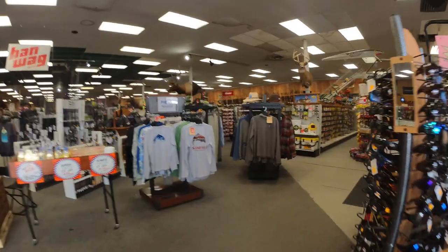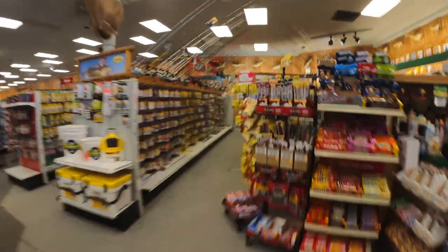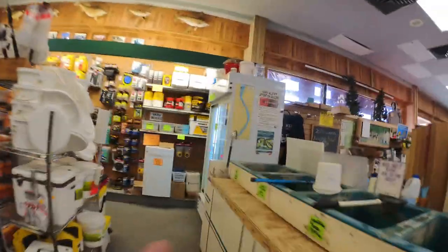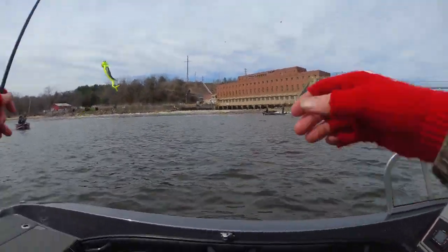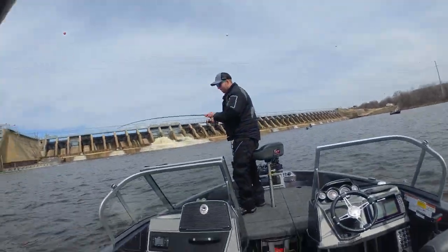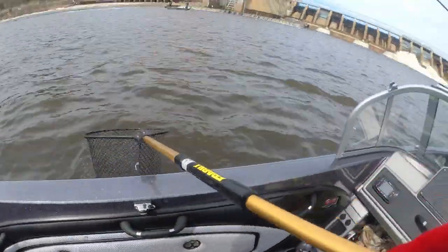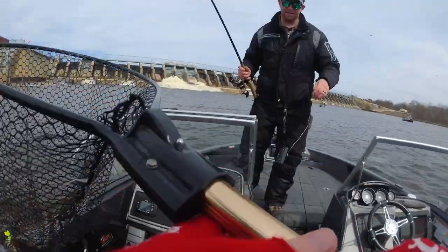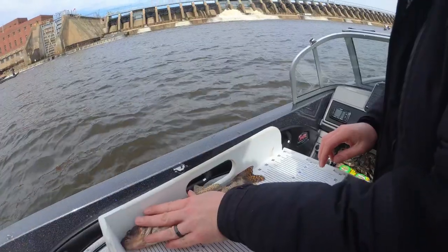How's it going? Two dozen large fats. How's your day going? What you got? Walleye or bigger? Probably, they gotta be 15 for saugers?